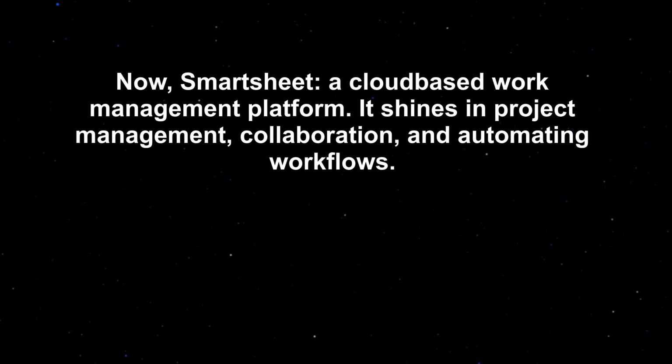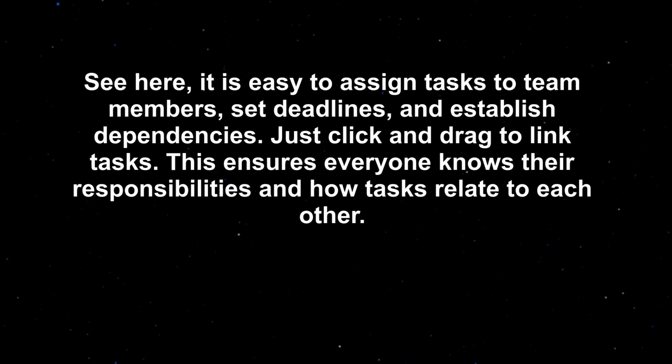Now, Smartsheet, a cloud-based work management platform. It shines in project management, collaboration, and automating workflows. See here, it is easy to assign tasks to team members, set deadlines, and establish dependencies. Just click and drag to link tasks. This ensures everyone knows their responsibilities and how tasks relate to each other.